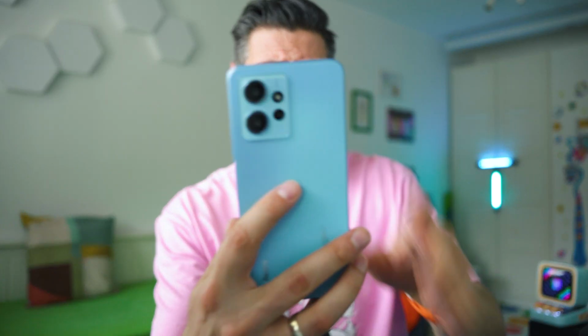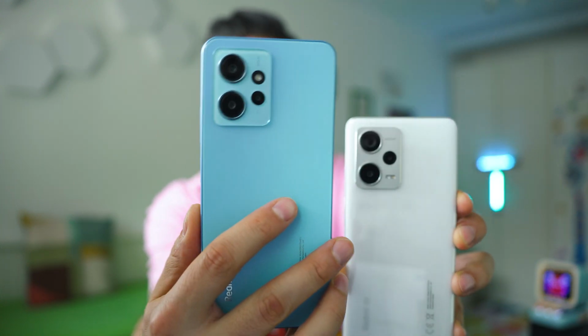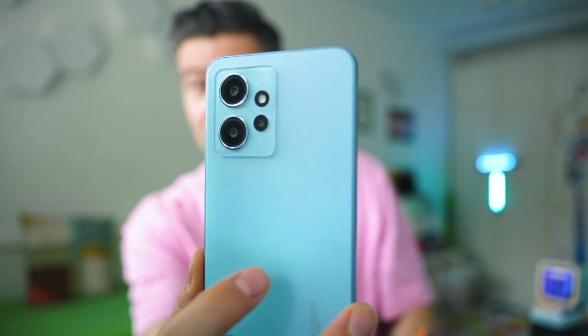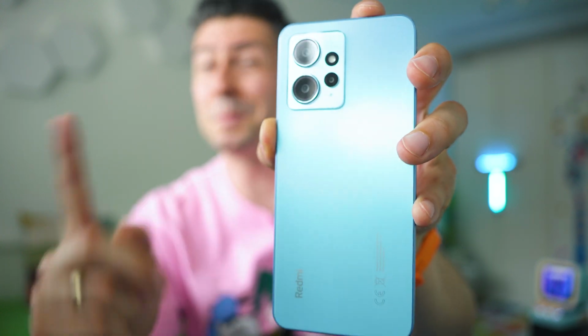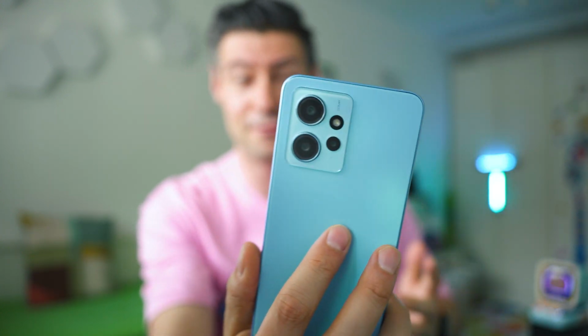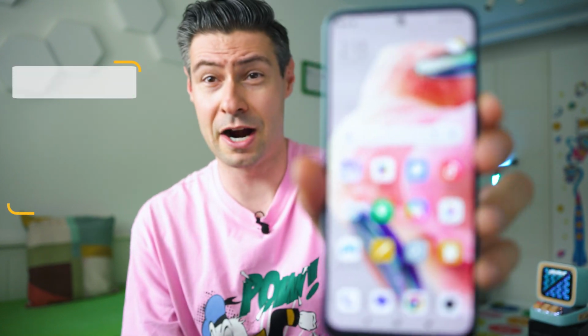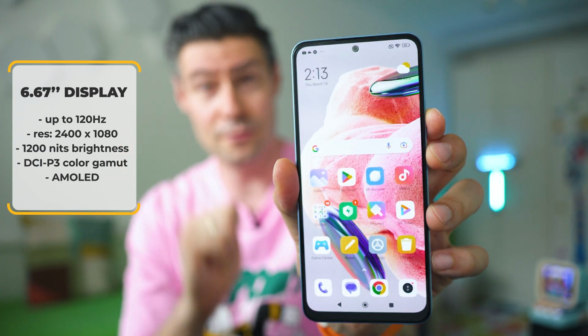You can see that design-wise, it looks great. It's very similar to the Pro line. This is the Pro and that's the non-Pro edition. Difference is the back, the material of the back. It feels pretty nice, but this is plastic, but I would say it feels almost like glass and it's almost as slippery as glass, so make sure to have a case on this phone. The bezels are very thin, which underlines the qualities of the display. 120Hz refresh rate display, so that's an upgrade as compared to the Redmi Note 11.